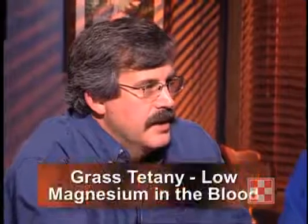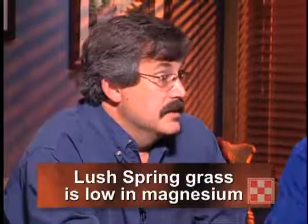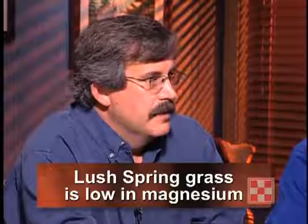Okay, so let's talk about this subject, which is grass tetany. Can you explain, Ted, a little bit about what that is and how it affects the health of the cattle herd? Grass tetany is low magnesium in the blood. Now that's brought on by a couple of factors. The classic case is in spring lush grass. It's just real low in magnesium. There's just not enough magnesium in the total cow diet to meet her needs.